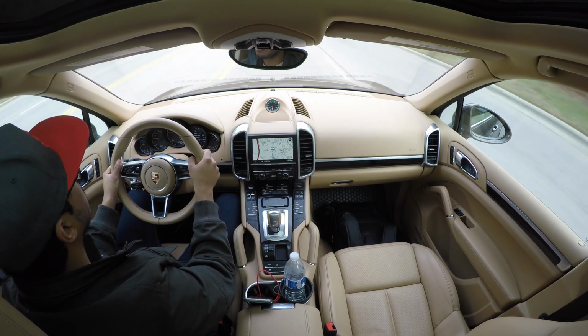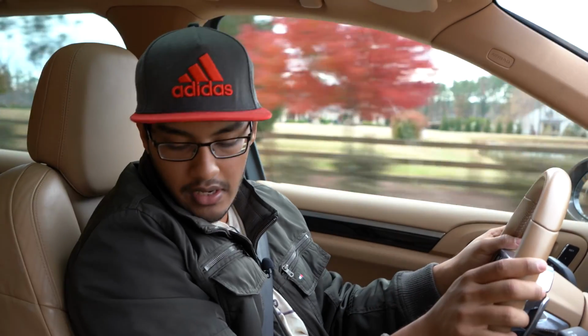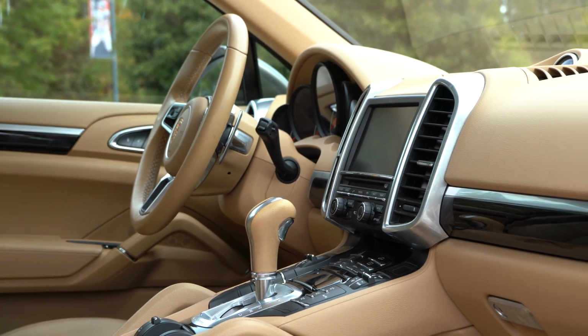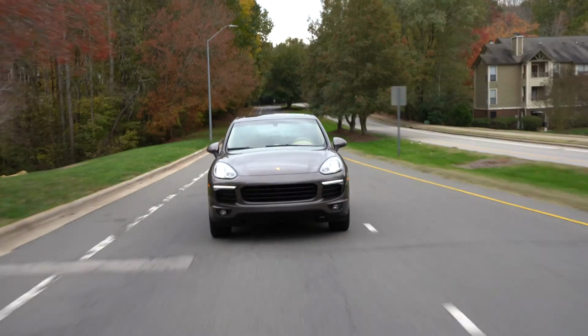And dude, one of my most favorite things about this vehicle is this 8-speed transmission, by far. It just reacts so perfectly. But unfortunately, I'll put this in sport real quick.